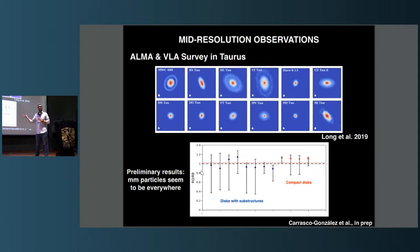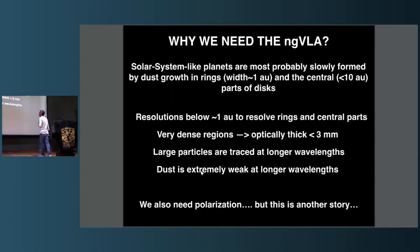And with larger wavelengths, we are looking at the location, the extension of the larger particles. And what we are finding is that even the compact disk has the same large particles in the whole extension of the disk. So I leave you with this, which is the list of why we need an ngVLA. Thank you.